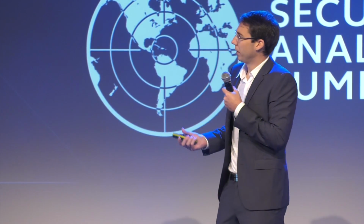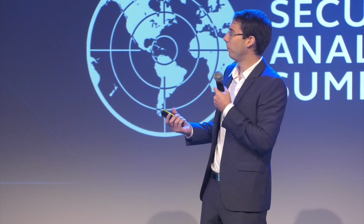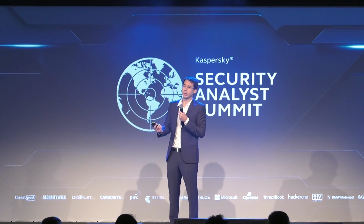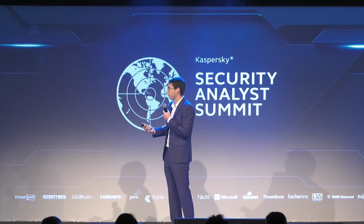So in aggregate, under favorable conditions, reliable remote exploits can still be developed, but the amount of time to develop them has gone from days to weeks or possibly months. And under non-favorable conditions, such as a constrained environment when you're attacking particular server software, the cost for bypassing mitigations is very high and sometimes not even possible. I would say the cost of a chain takes about 10 to 14 weeks, but that's, like I said, assuming you can't reuse some of your techniques, which sometimes you can.